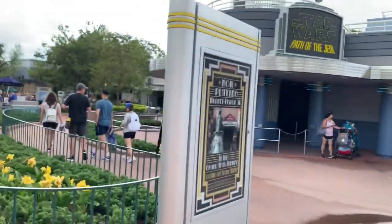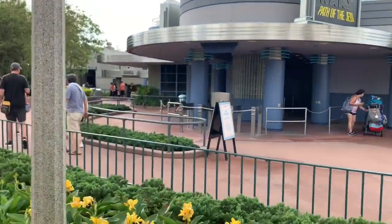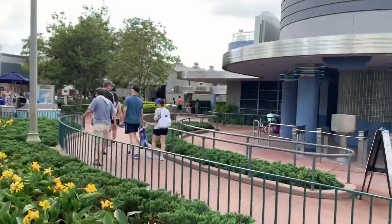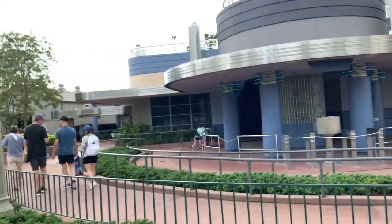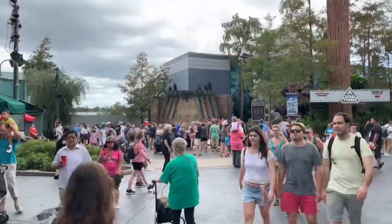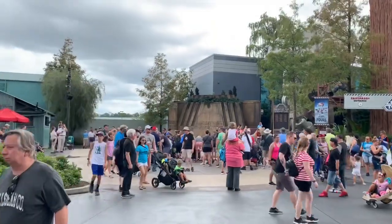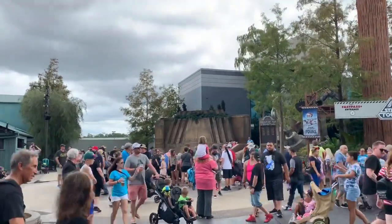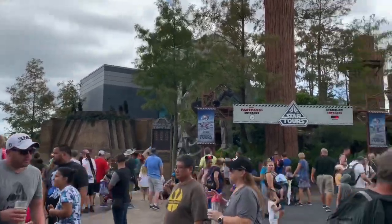So they have this film attraction, which is Star Wars Path of the Jedi. It's just been sitting there for a while. I don't know why they haven't been running it. But hopefully they open it up one day, now with Star Wars Galaxy's Edge. I remember doing this show when I was like 7 years old. I can't believe that was like 10 years ago. Wow. It feels weird.